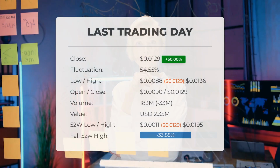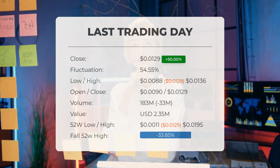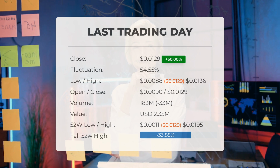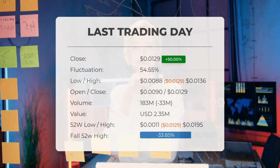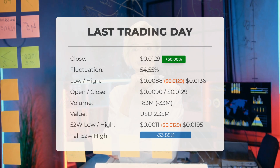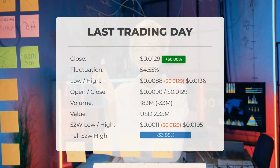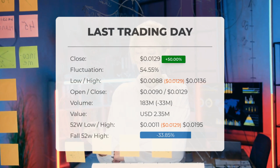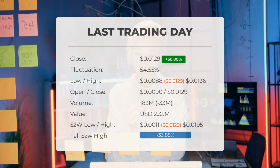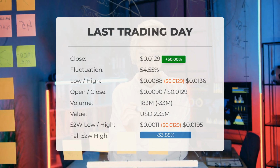Our latest daily update for Cyberlux includes the headline, Volatile Ride for Cyberlux Stock Price on Friday, moving between 880 thousandths and 1,360 thousandths. The Cyberlux stock price gained 50% on the last trading day, which was Friday, the 20th of June, 2025, rising from 860 thousandths to 1,290 thousandths. During that trading day, the stock fluctuated by 54.55% from a low of 880 thousandths to a high of 1,360 thousandths. The price has seen ups and downs during this period, with a total gain of 158% over the last 2 weeks. Volume decreased on the last day by 33 million shares, with a total of 183 million shares bought and sold for approximately $2,350,000. It's important to consider that declining volume on rising prices may signal a potential change in the coming days.